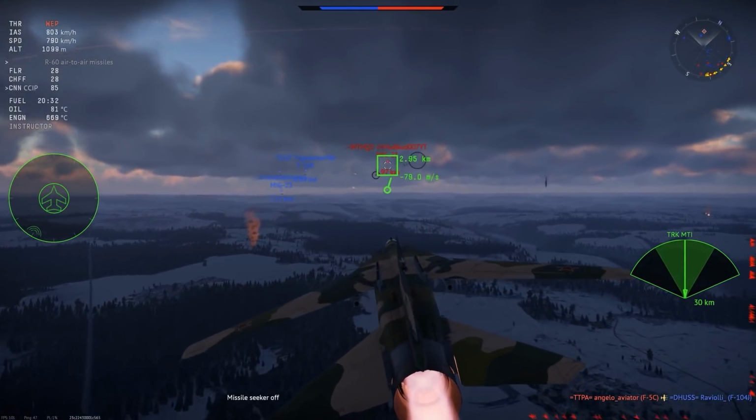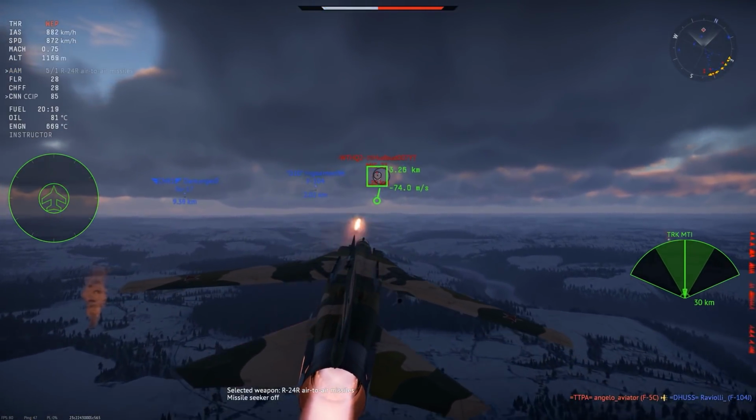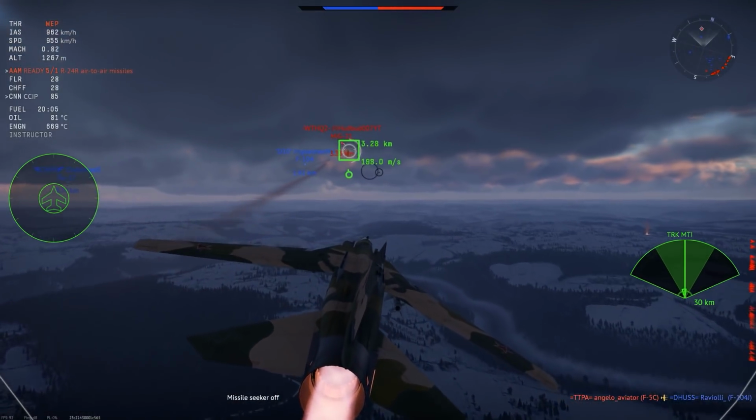forget everything you thought you knew about the MiG-23. If flown properly with an upgraded crew, you can dance on stuff like MiG-21s and every version of the F-4 that's currently in the game.